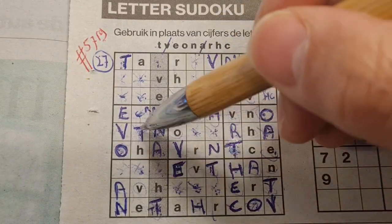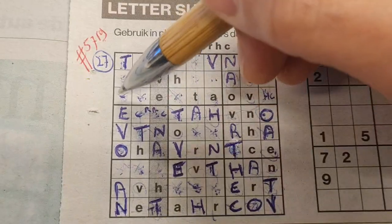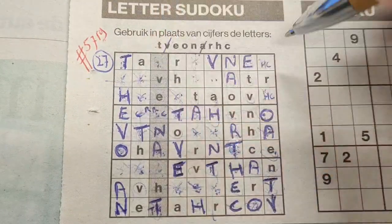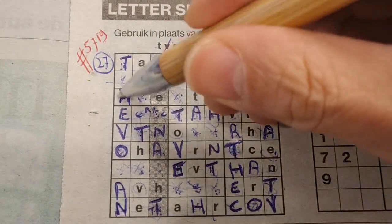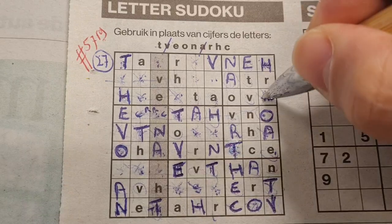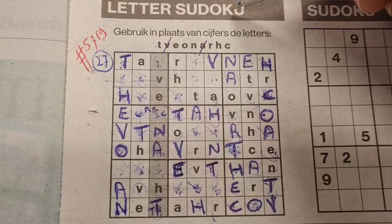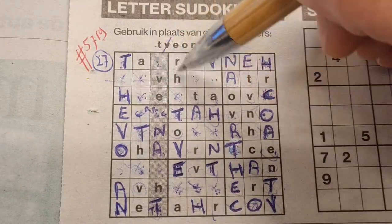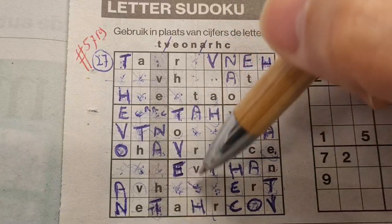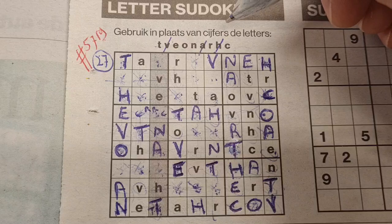H in the third column, H in the second column. So in the first column, the only places left for the H should be here or there. We see an H in this row. No H there. H should be there. H and a C, we have an H now in the third row. So no H there. H should be here. And a C goes there. And all the H's are used. Letter number 3, letter H.